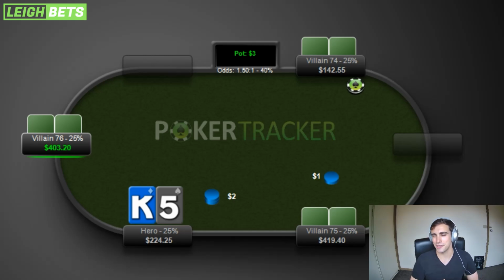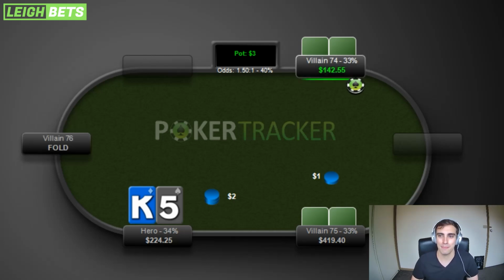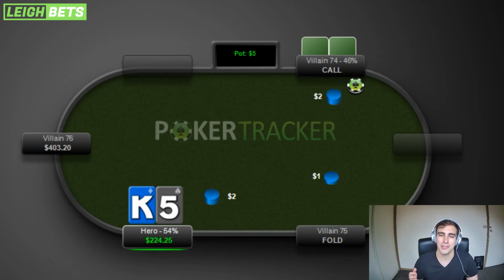This next hand's a really interesting one to me. I'm really not sure about my line during the hand, so hop in the comments, let me know what you think of this one. But the action gets to a passive button. They go ahead and open limp. And the action's on me in the big blind with king 5 offsuit. I decide to raise it up to 14. No, I'm just joking. Easiest check back in the world with a hand this trash.